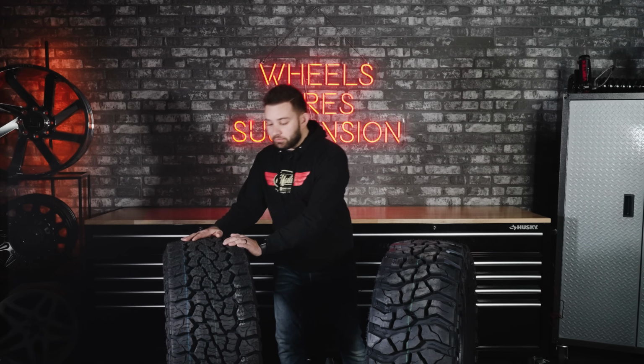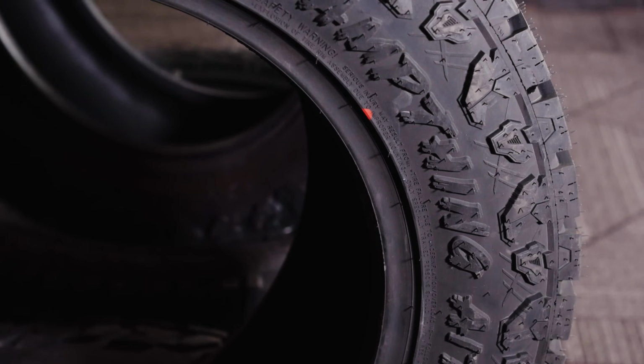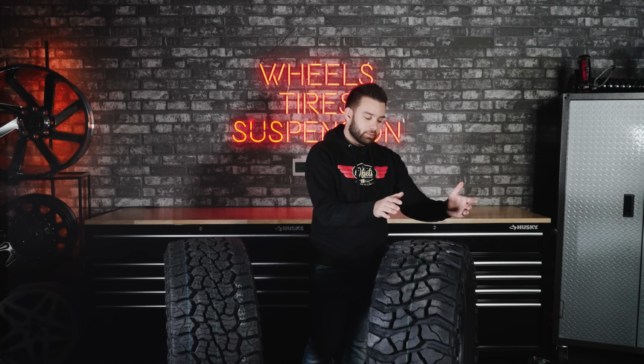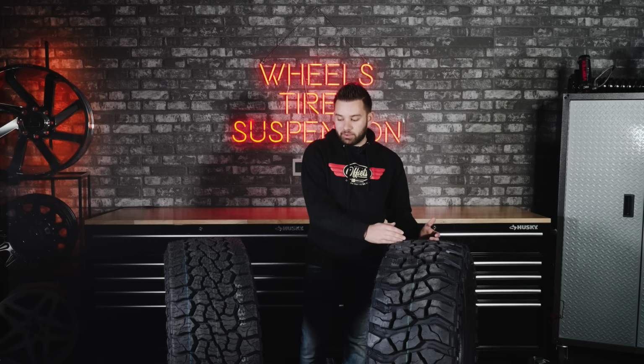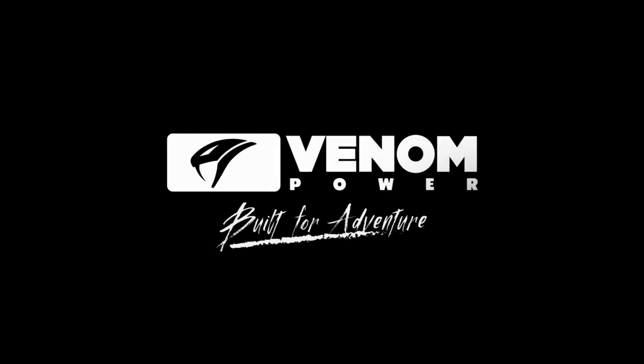Now when it comes to price, you'd think maybe because these are so drastically different that the prices would be drastically different. But if we're comparing a 33 12.5 R20 for both of these, you're looking at slightly over $1,300 for the AT and just a little over $1,400 for the MT. So it really comes down to personal preference as far as what your driving style is like, the terrain that you're gonna be in, the look that you're going for your build, and it's up to you to decide which one of these is gonna work best for your case.